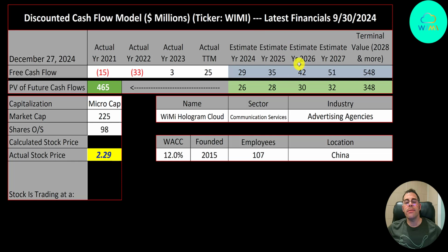We estimated 4 years of future free cash flows. We also estimated a terminal value, which is all cash flows past year 4, that's 548 million. We discounted those numbers back to today using the weighted average cost of capital. We get a value of the company of $465 million. We divide that by 98 million shares. And we get a calculated stock price of $4.73. They're trading at $2.29, so they're trading at a 52% discount. It's a buy according to the model.